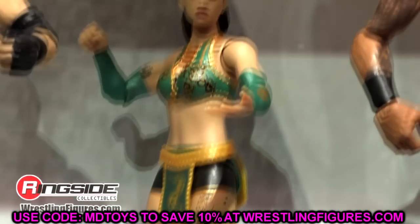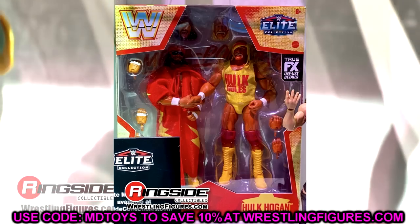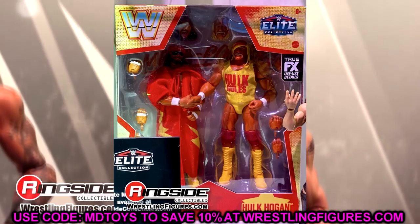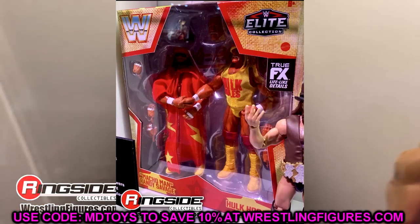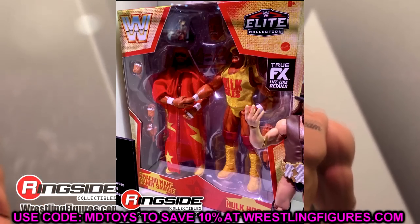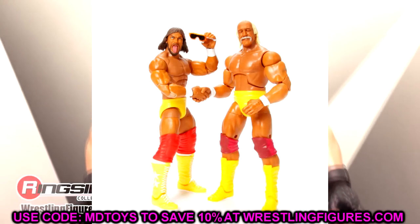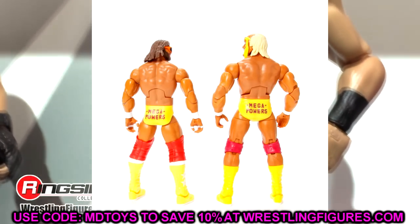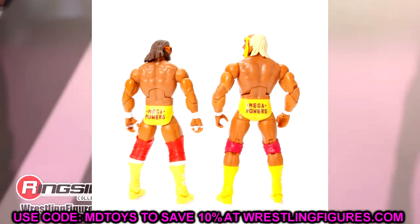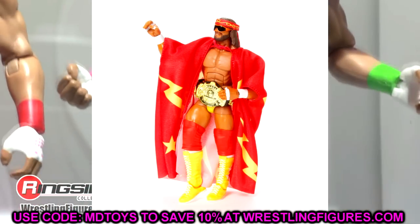We also have a ringside exclusive Mega Powers Elite 2-pack with Macho Man and Hulk Hogan. What an iconic 2-pack, and the packaging for this thing was absolutely insane as well. You guys will notice Macho Man also has the new skin tone added to him. I love the gear. This is very sick, and it's a sick mock packaging. I know a lot of people are going to want this mint on card. Very beautiful. I think these are better than Ultimates in the sense that I like the ab crunch on Elites better than the Ultimate Edition.